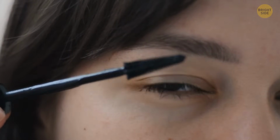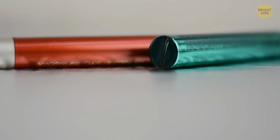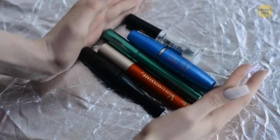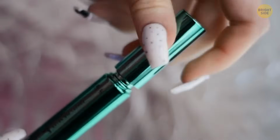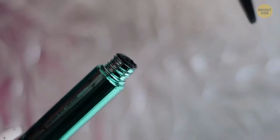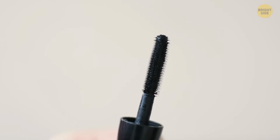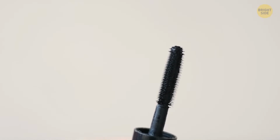Now, most mascaras expire within 3 to 6 months, I'm told, depending on the manufacturer. But you can help speed up that process if you're not careful enough. Continuously pumping the mascara wand, trying to mix in the product, actually pushes more air into the tube. This can make it dry much faster, and you evidently won't get the desired results with it anymore.